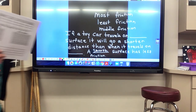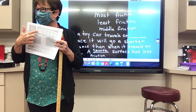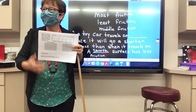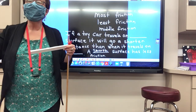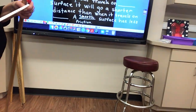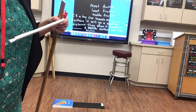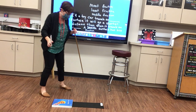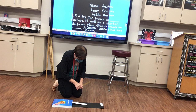On here, you're going to write your surface name in the table. Do you see the table? And you write your surface name. So I would write craft foam there. Okay? I would write craft foam. And then what I would do, and I'm going to see if I can bend this so it can see it on the floor, is I'm going to take my ramp and put it on the science book.